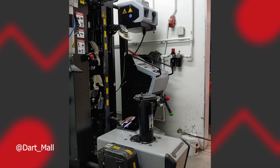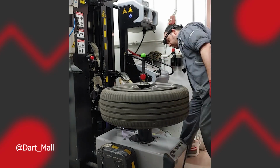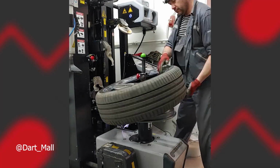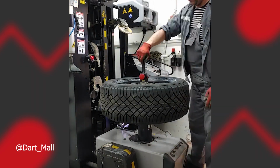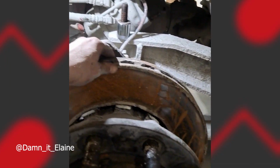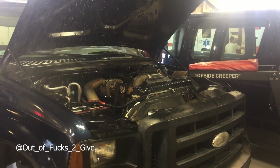What does it look like to pull a tire off a wheel? That's how a removed glow plug looks like.